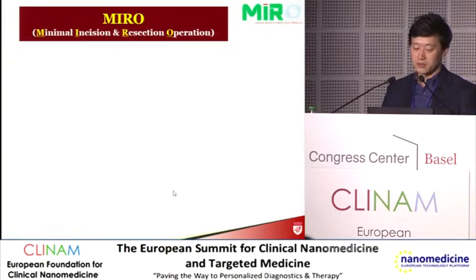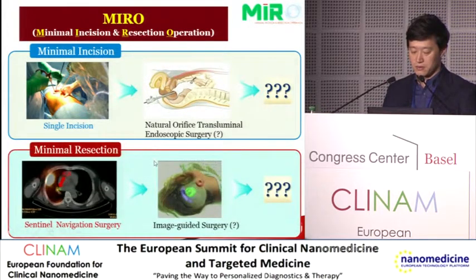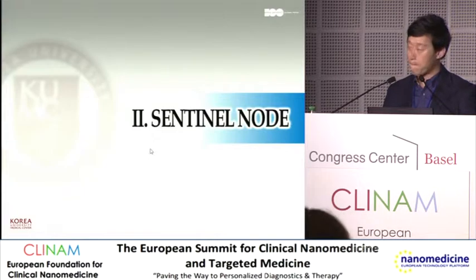So we launched minimal incision and minimal resection operation for lung cancer. Minimal incision is achieved by a few millimeter incision, or no incision in the near future. Minimal resection can be achieved by sentinel lymph node navigation surgery or tumor image guided surgery in the near future. Today I will talk about sentinel lymph node navigation surgery in lung cancer.